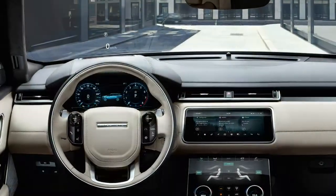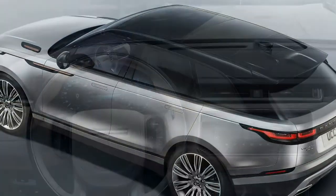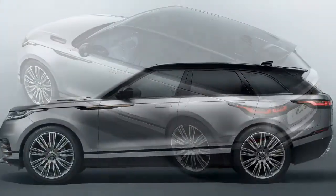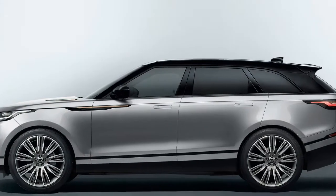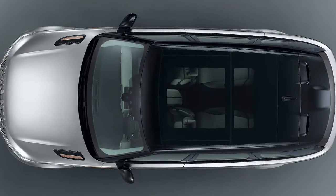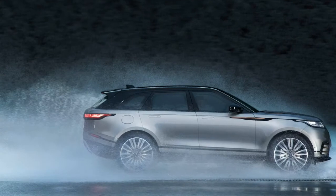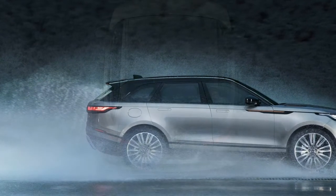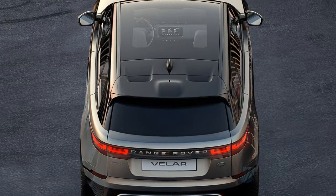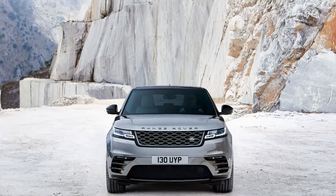The dashboard is dominated by two high-density touch screens. The larger, 12.3-inch TFT monitor thrones on top of the center stack. All secondary controls are accessed by touch, zoom, or swipe. Discreetly integrated in the large shiny black panel are the circular gear selector, the two discs that operate left and right A/C and heating, and a small volume adjustment knob. Supported by 4G connectivity, this state-of-the-art infotainment is said to be fast, precise, and versatile.